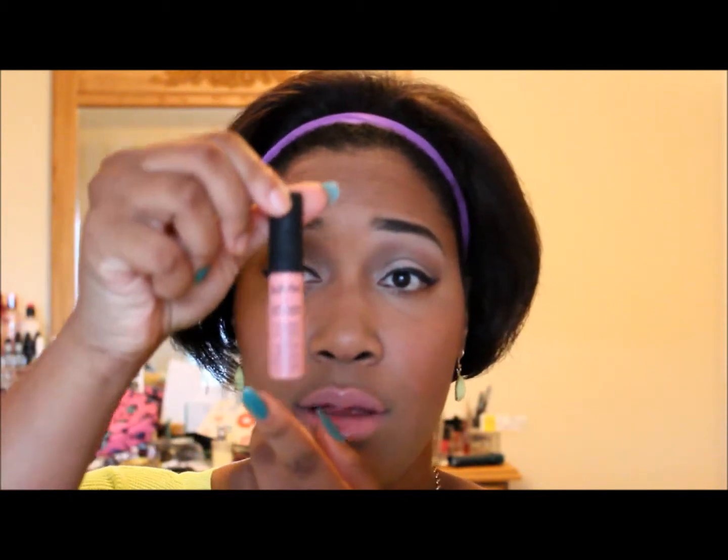Next, I have a NYX Soft Matte Lip Cream. I actually really like these. I put this on with the lip liner because it kind of washes me out because of how light it is. But this is in the color Tokyo. And I'm telling you, I love these things. It's a good brand for the price and everything, good pigmentation. I absolutely love this. It goes with me everywhere.